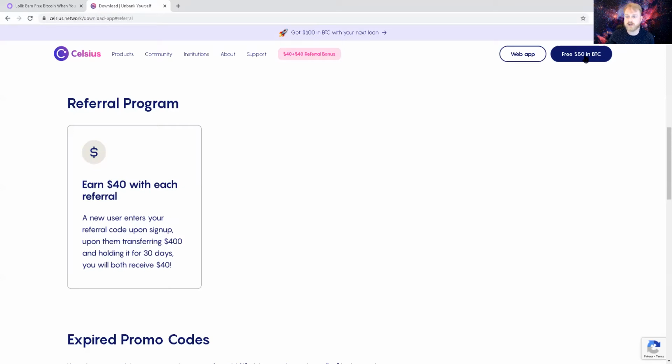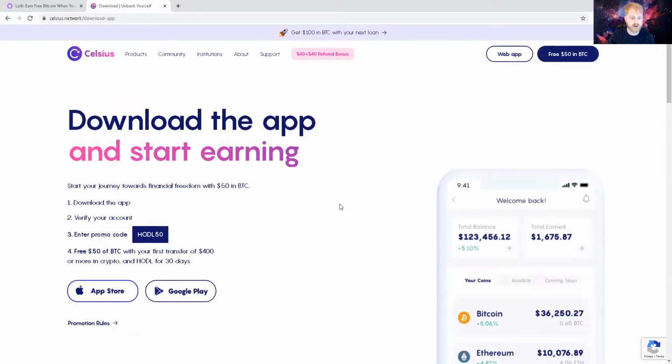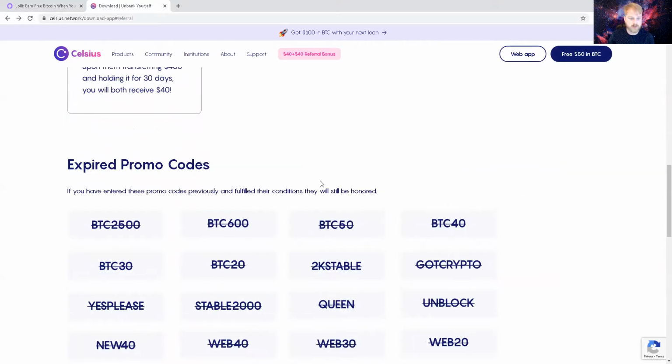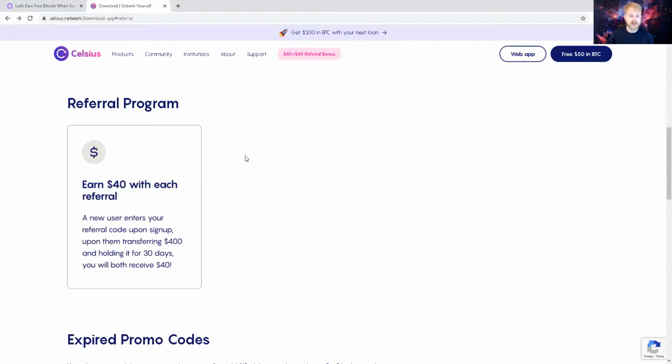Actually, let me move this. This says you can get $50. Enter promo code 50. Okay, you can do that too if you have the $400. So, oh, these are expired promo codes. Okay, I hope that wasn't one as well. Either way, these are the top easy ways of earning free crypto.